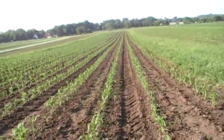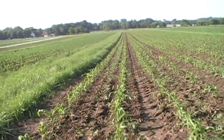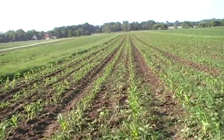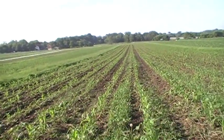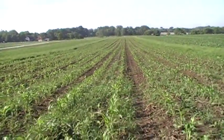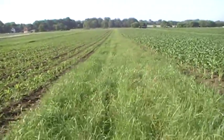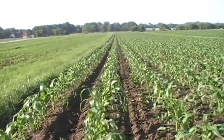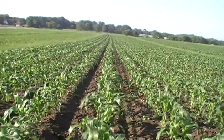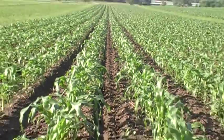Good stand, good color. Now this third field is weedy, and it's too wet to clean them up. But as soon as it dries up, we'll get in and cultivate these weeds, and I think we can pretty much eradicate the weed population in here, as is our policy throughout our fields. And here's our policy for weed control better implemented in our second planting of corn. We look down those rows and you can see that they're pretty clean. Corn is nice and green.